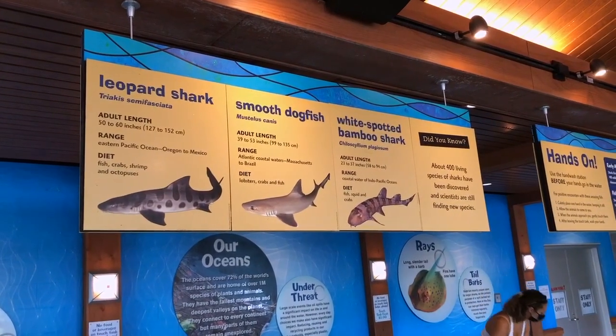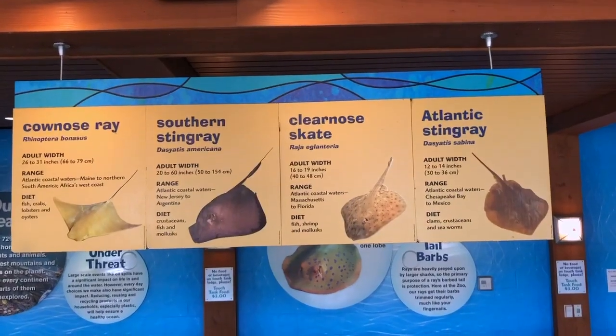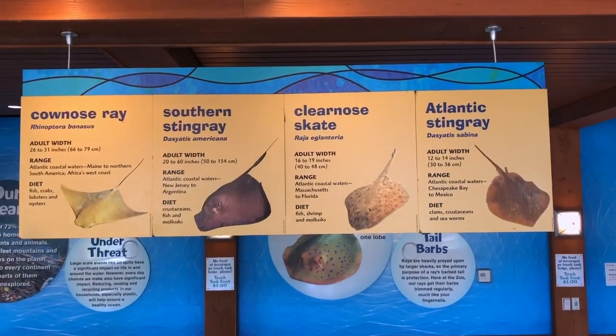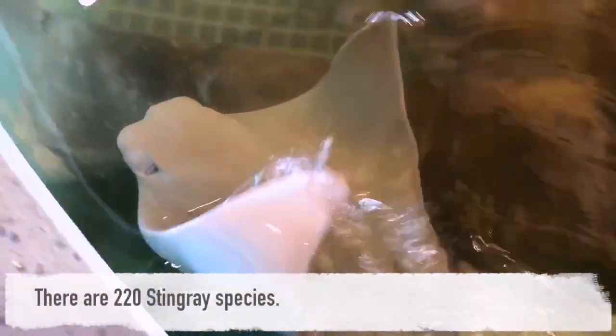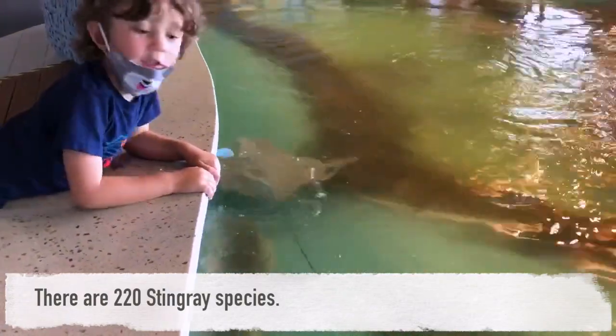In this tank, there are some sharks and stingrays, three different types of sharks and four different types of stingrays. There are 220 stingray species. Oh, he just sprayed me.